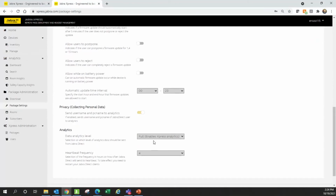Analytics, the full analytics we're going to show in this demo, but you can also change it to basic if you don't need the search feature, any of the audio guidance readings, or the room insights that you're going to see in a moment. And heartbeat frequency is how often Xpress and Direct talk to each other to make those setting changes, and for Direct to shoot back to Xpress and give those readings for like the analytics, which we're going to go into now.